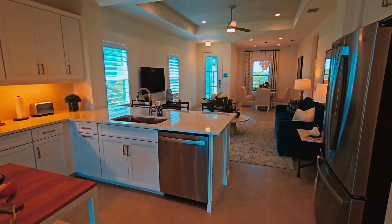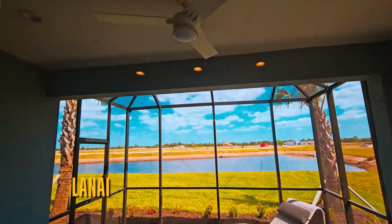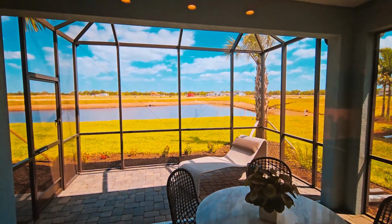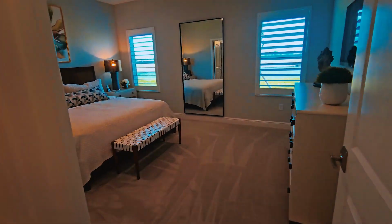That gives you an idea of looking back at your front door. So there's your lanai under truss, and you could do that extended lanai. So that indoor-outdoor feel. They're always very nice on a home like this. We're going to peek in here. That's going to be your HVAC. Around the corner is going to be your primary.